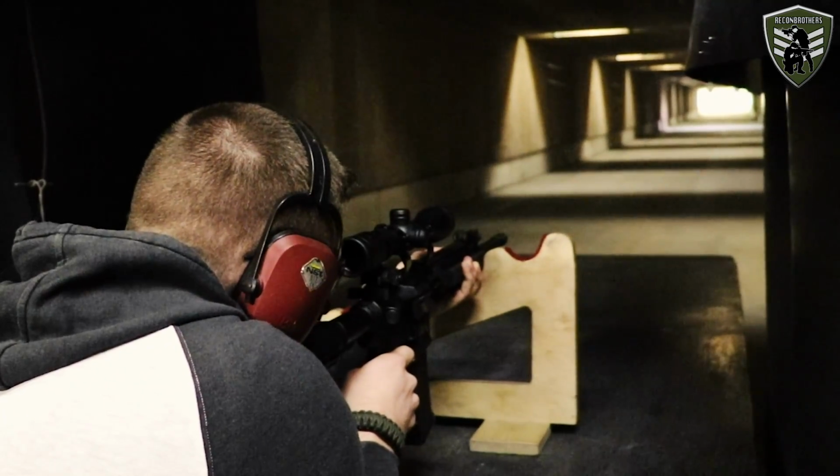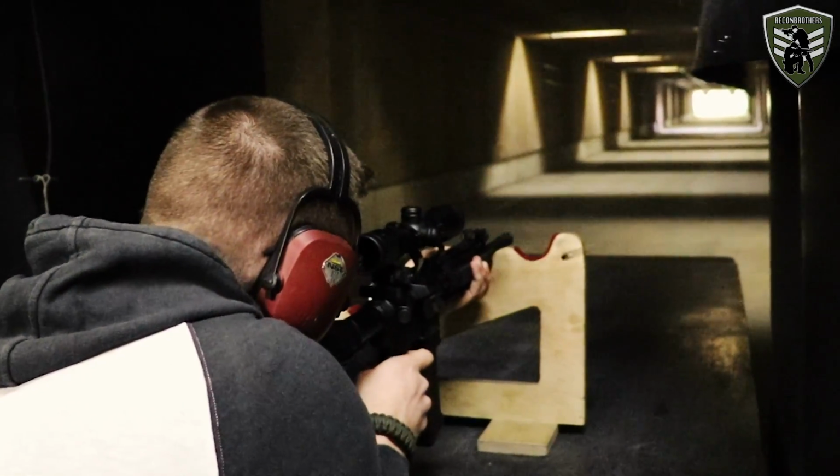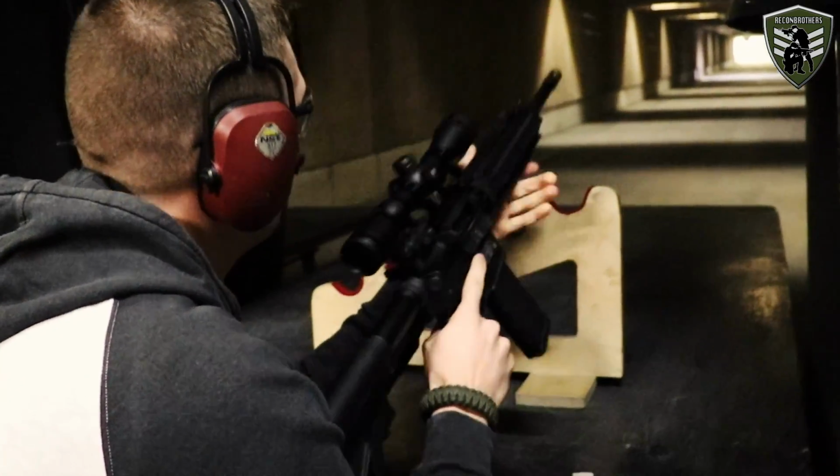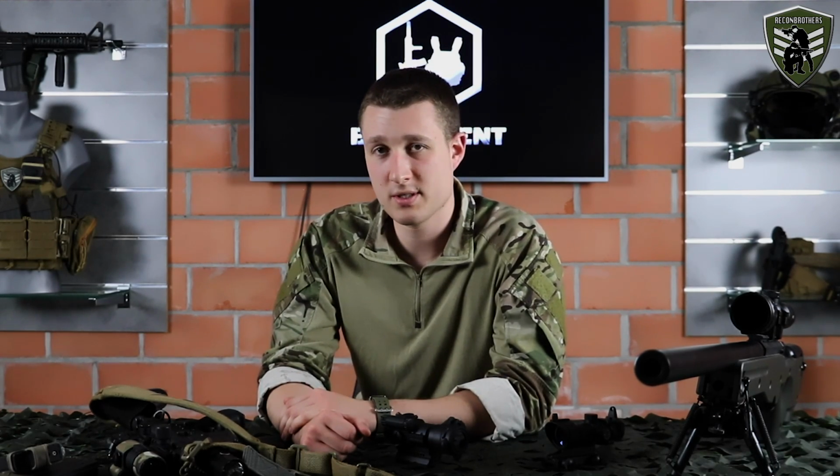And if you bother about zeroing, you can simply zero your optic on one gun, put it on the other and zero it again while counting the difference in windage and elevation. If you write down that difference, you can simply adjust next time you use the other system.